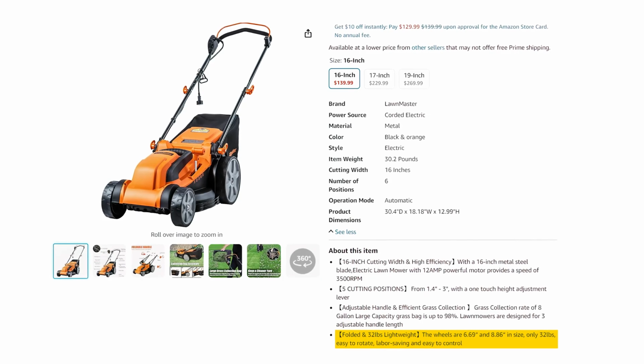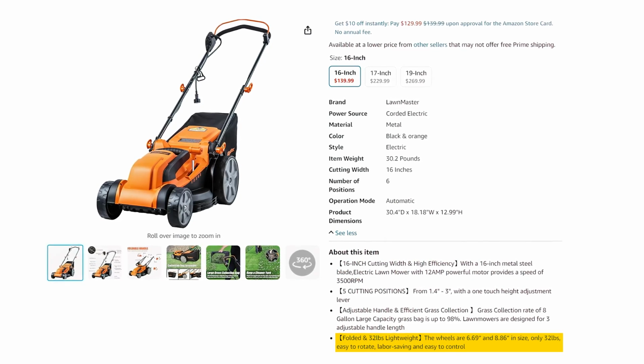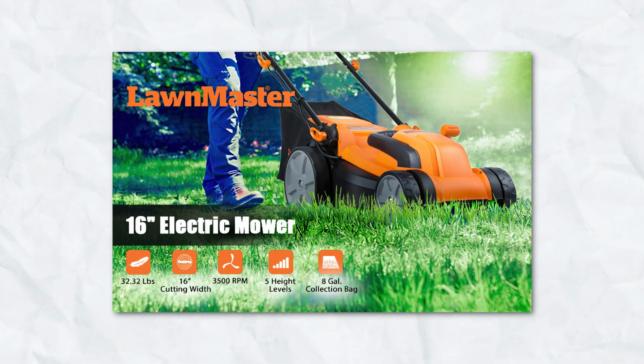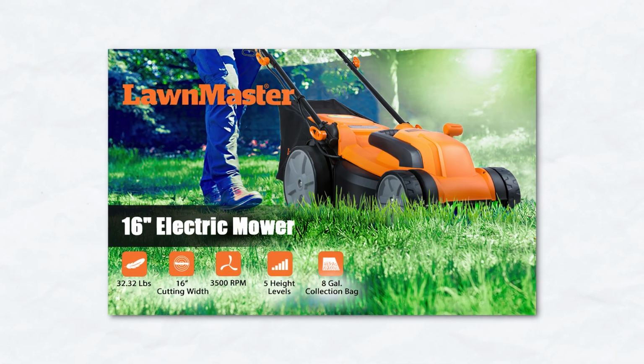Weighing only 32 pounds and featuring a foldable design, it is easy to store and maneuver, making it perfect for small storage spaces and everyday use. Eco-friendly operation. It offers a cleaner alternative to gas-powered mowers, reducing emissions and eliminating the need for gas. There you have it. Those are the top 5 best lawnmowers in 2024.